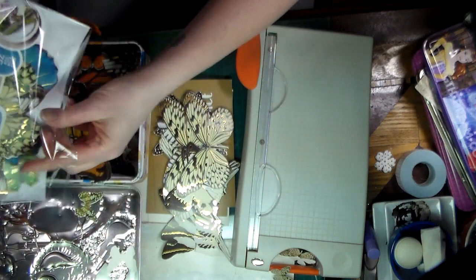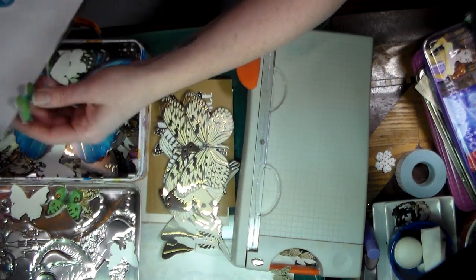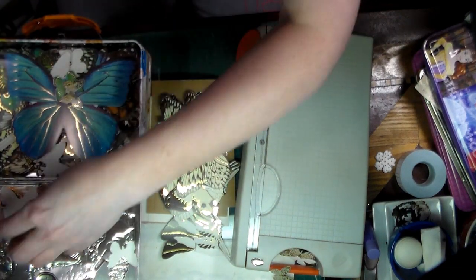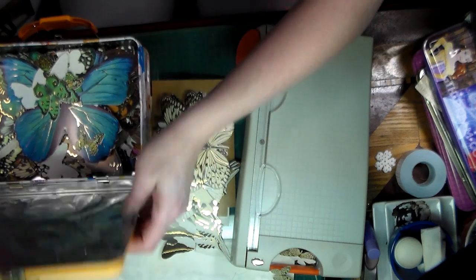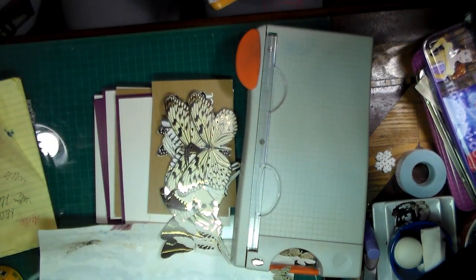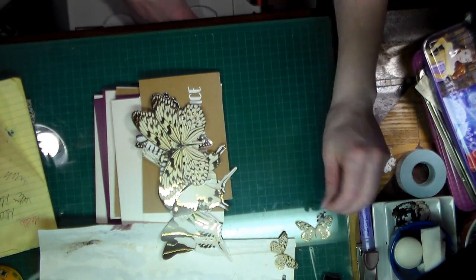I thought, you know, some are 32 pieces, some are 35 pieces. And for that price, for $1.25, it's not bad at all. So that's why I got them. Okay, so let's put these aside for now, because we've got enough here to play with.